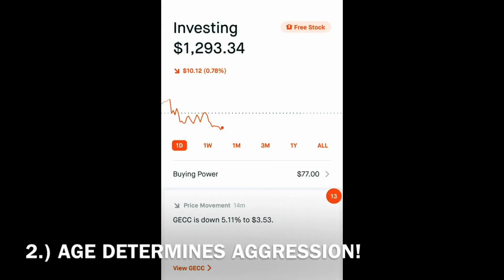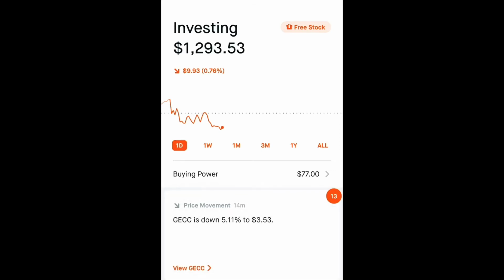The second step to becoming a better investor is going to be age determines aggression. So again, what do I mean by this? That means the younger you are, the more aggressive you should be. In your 20s, even early 30s, I think you should be as aggressive as possible, because you have what I don't have on my side, and that is time. I am 35 myself.